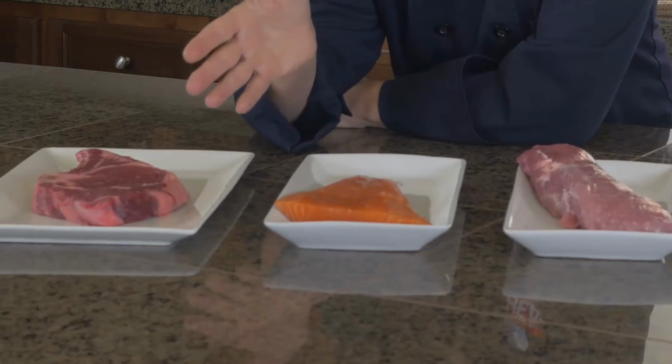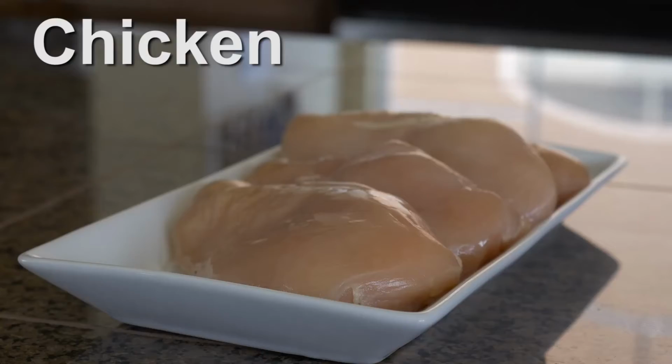And we have a steak representing red meat. Chicken is probably one of the biggest staples in the American diet. It's high in protein. If you consume too much, some might say that it's high in cholesterol, but that's when they're talking about chicken with the skin on it. So I always recommend that you use chicken that doesn't have the skin.